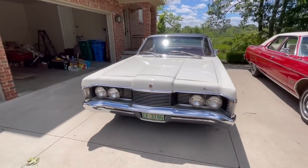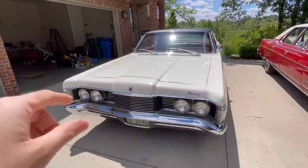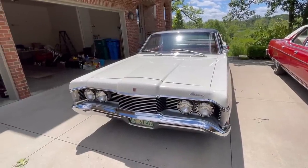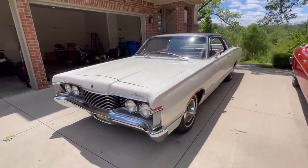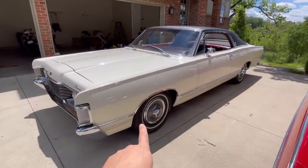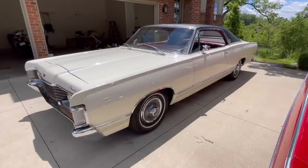Interestingly, in 68, the LTD was the cheaper model, but it had the hidden headlights. The Mercury had the exposed headlights. So a cheaper solution on a more expensive car. And I do find it funny that they do have this pinstripe from the factory on the lowers here. I'm guessing the designers really wanted some piece of trim there and it got costed out.